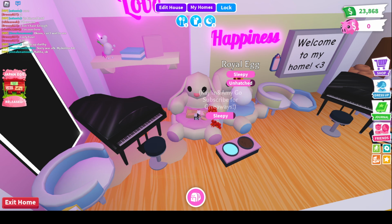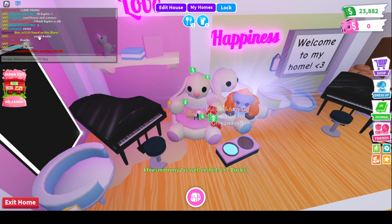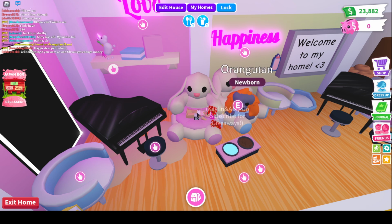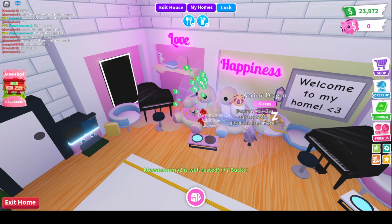I am not having the best of luck with legendaries. I saw somebody hatch a legendary after I had hatched all those eggs. And I was hoping it might pop another legendary out, but it wasn't. It's an orangutan. And guys, I am hatching these royal eggs, and there's an 8% chance of getting a legendary. I'm not giving up, you guys.